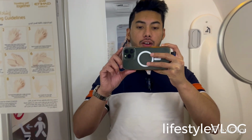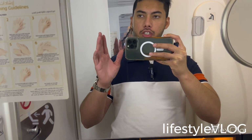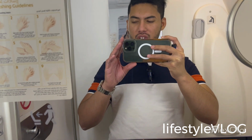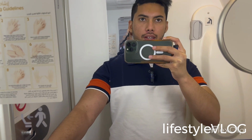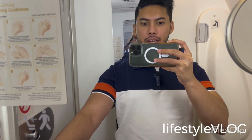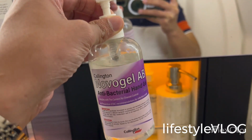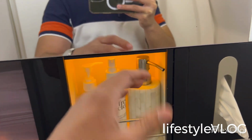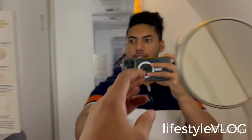Hi guys, so I have come to the lavatory. So nothing much to show in here. There is nothing much luxury as well. It's very similar to economy class lavatory because it's just a short haul flight to Colombo and it's Boeing 787. It's a Dreamliner. So there is nothing luxury here. Apart from this, normally you will find it in economy class as well. Some hand gel and some air freshener and some hand wash. The tissue and the mirror.